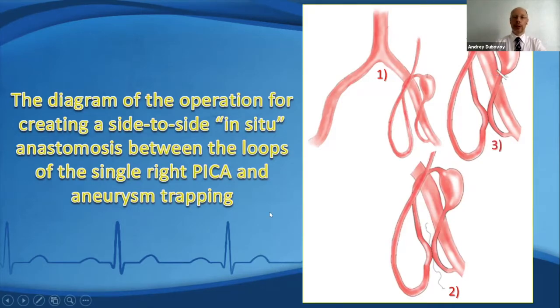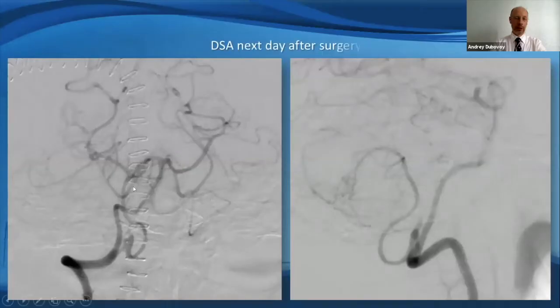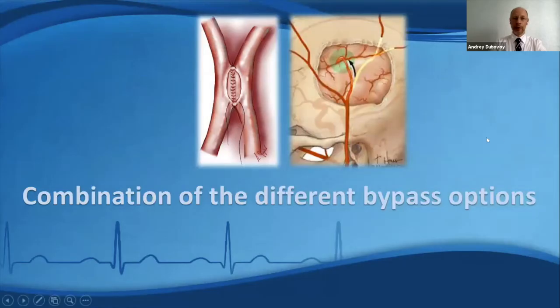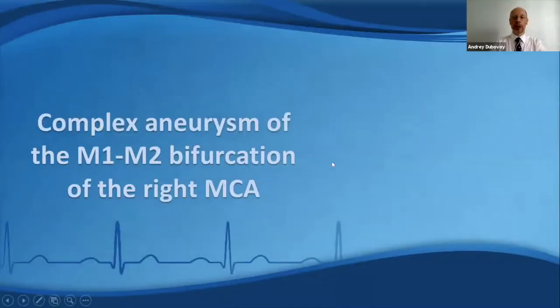The patient was without any neurological deficit. This is the control DSA the next day. You can see the anastomosis zone between one part of the PICA and the next part of the PICA without filling of the aneurysm. Very interesting case.